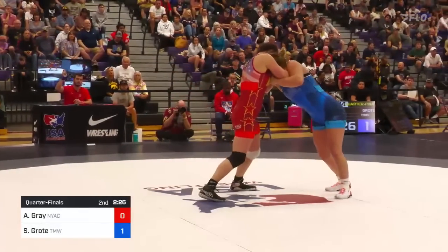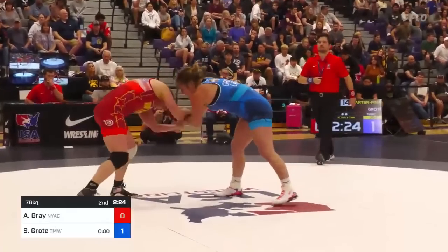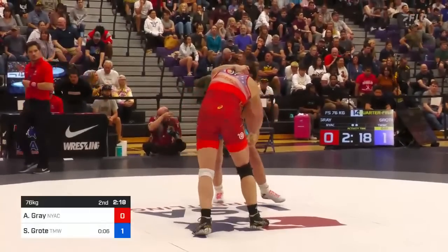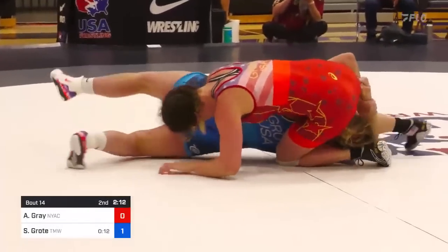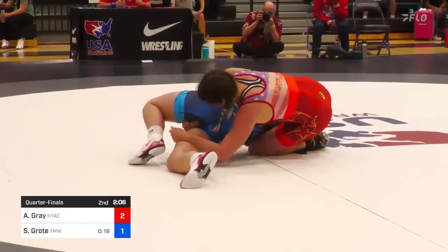And now Skylar Grote will be called for another passivity, so that'll be her second. She'll go on the activity clock. She'll have 30 seconds to score. Nice shot from the outside. 2 offered, little hip tip for Gray, and 2 is confirmed. That activity clock will continue to run.